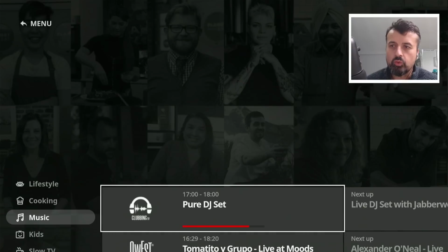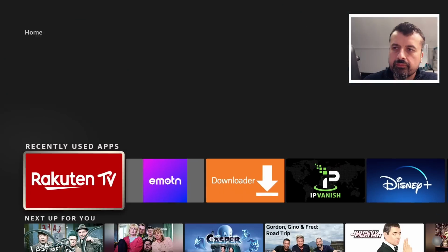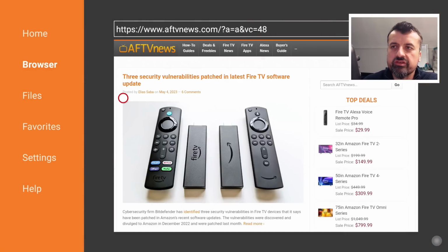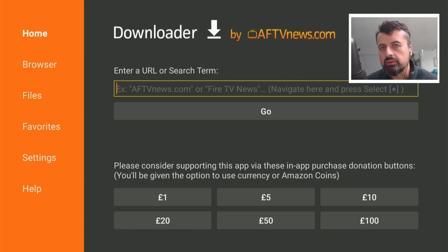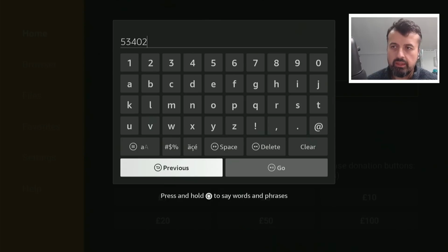Let me show you how I can get this on all of your devices. So let's press the home key. Let's now open up Downloader. As I mentioned at the start of this video, you do need to have a UK IP address, but I'm hoping as this application expands out to more regions, it will be available globally. But for now, just to confirm, you do have to have that UK IP address. Inside Downloader, we can make a quick connection to my website, which is just tdoctoruk.com, or you can always type in this short code 53402. Let's type that in and click on go.